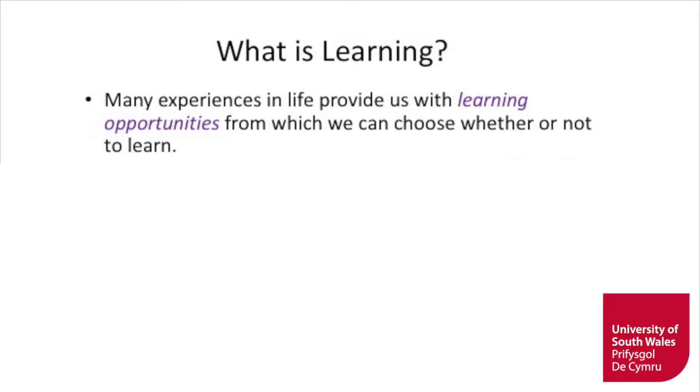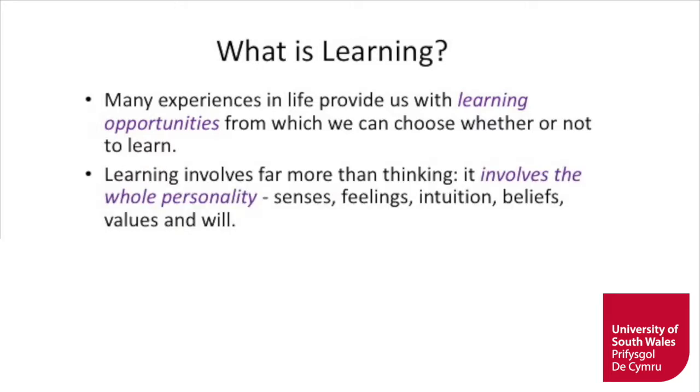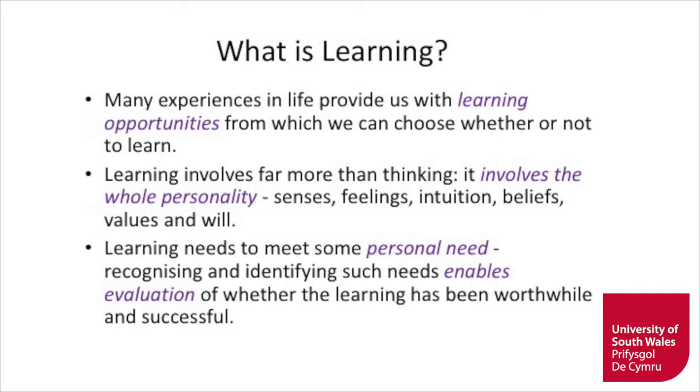So what is learning? So many experiences in life provide us with learning opportunities from which we can choose whether we learn from them or not. Learning involves far more than just thinking. It involves your whole personality, your senses, your feelings, your intuition, your beliefs, values and will. Learning needs to meet some personal needs, recognise identities, and enable evaluation, so you need to make sure that learning is worthwhile and you're being successful in that process. So it's really important that we spend a bit of time understanding this.